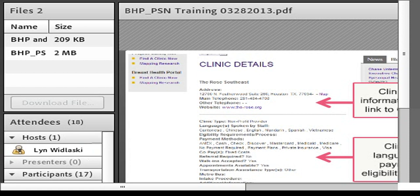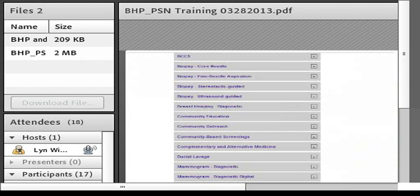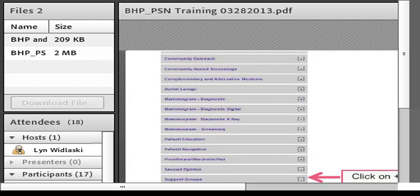And some of them have additional information. So here the Rose has put in a little bit of background information about established in 1986. And then below all of that, all of those little gray boxes are the services provided there with additional details on each service. So you can see that BCCS biopsy, core needle, and all the different types of biopsies. It's a big long list, and this is what it looks like when you scroll down. So you can get an idea of what services they offer there.